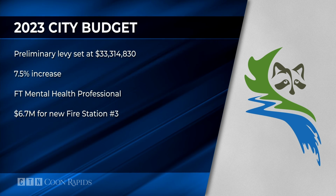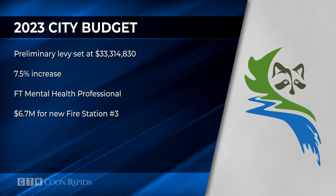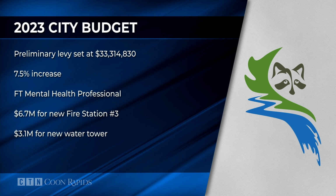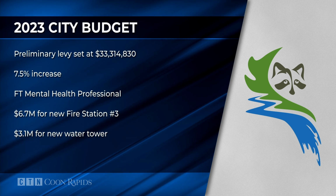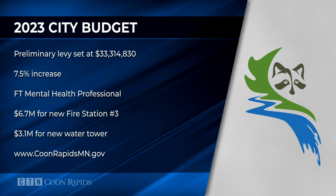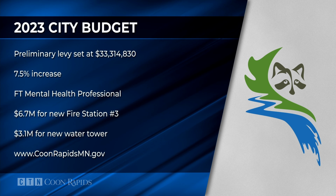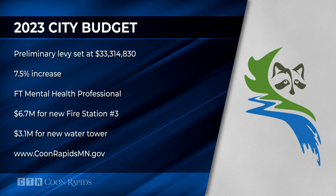Also, $6.7 million is included to complete construction and equip the new Fire Station 3, and $3.1 million is included for the replacement of the Foley Boulevard water tower, which is 70% of the project's cost. You can find more budget highlights on the city's website, coonrapidsmn.gov. There's also a link on the website to the full proposed budget document.